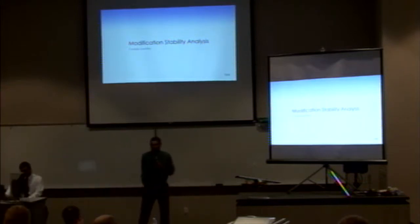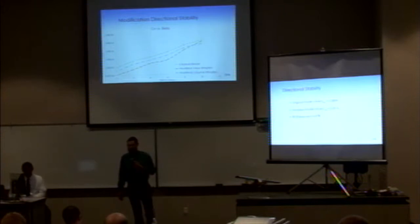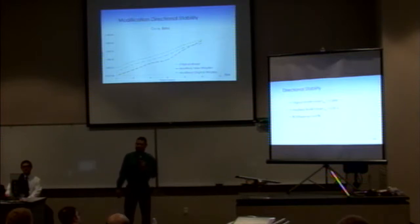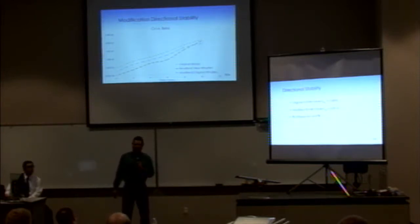Thank you. I'll be going over the modification stability analysis. Like I mentioned before, the aircraft was stable for the original results, so we weren't really looking to change anything. We wanted to see what our changes did do to the stability of the aircraft. Our CM beta actually did increase slightly, and we figured this was mostly due to the added aspect ratio of the wings and the more surface area on the aft part of the fuselage. This created more of a yawing moment, and it increased it by about 6% from the original model.